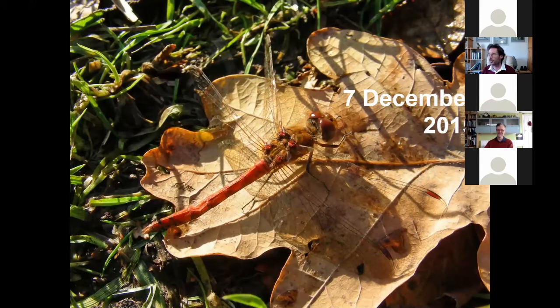I've been working for the Trust for several years at that point, but in 2015, I came over to focus exclusively on the Great Fen. And interestingly, one of my first dragonflies I saw was a common darter, a very late common darter, something that's becoming obviously increasingly common these days.